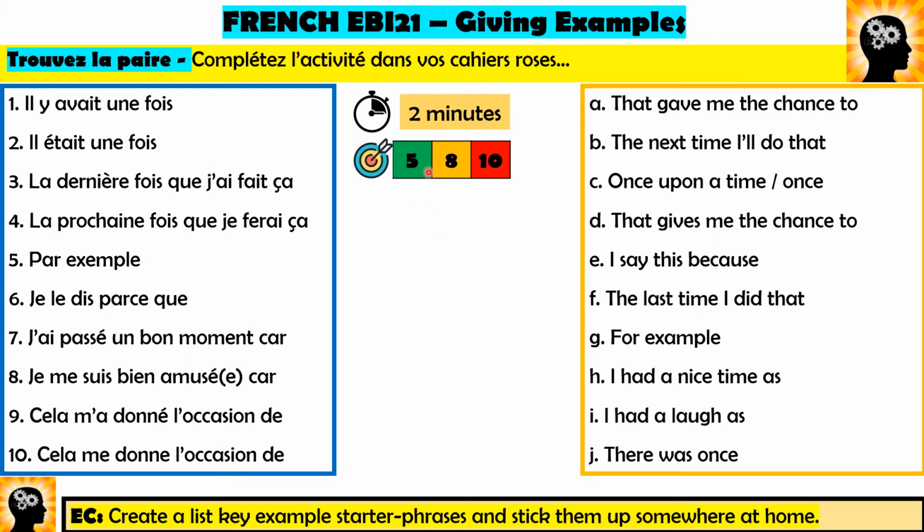5 aujourd'hui, c'est la cible. Je serai content avec 5. 8 ou plus, c'est très fort. 10 sur 10, ce sera fantastique, mes petits.